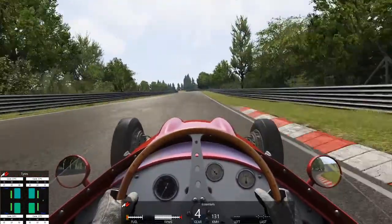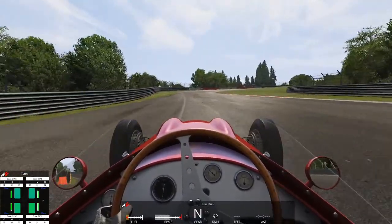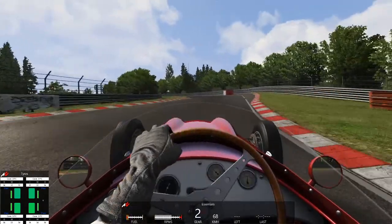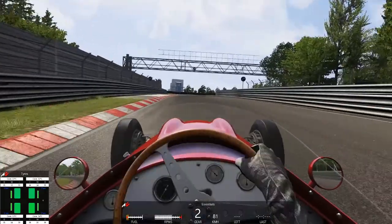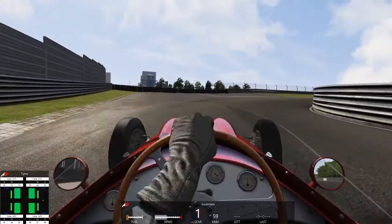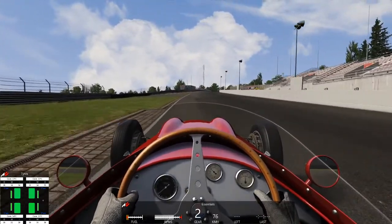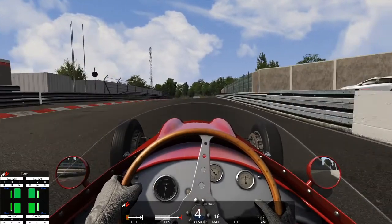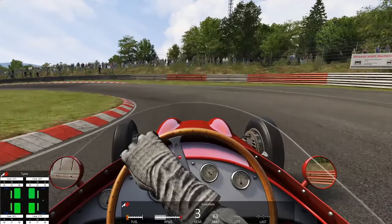So this car that I'm driving today is the Maserati 250F. This is one of the last and the latest of the front-engined Formula 1 cars from the 1950s. As you can hear, it's spinning those really skinny back tyres up as we make our way over the Nordschleife start-finish straight. There's the exit from the GP circuit on our left-hand side.